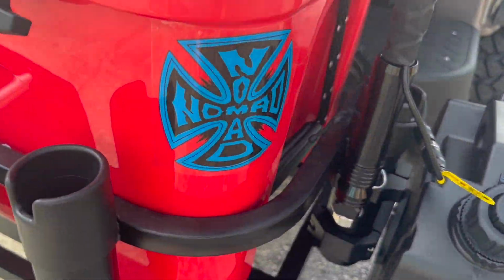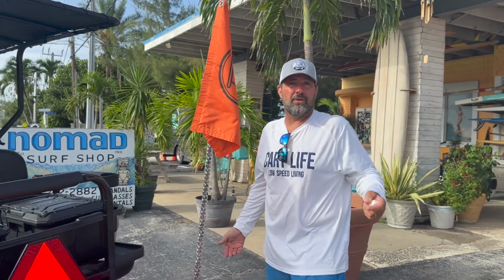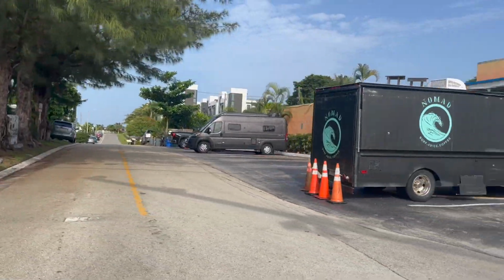That's an awesome sticker too. I've been coming here since I was probably 10 years old. So it was a treat then, because from Boca to here it seemed like so far away when you're a little kid. Well, here we are. Ready to hit it? Let's go.